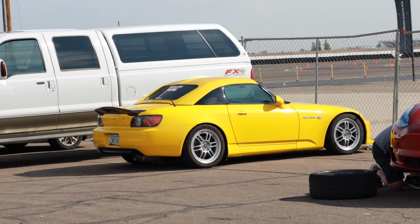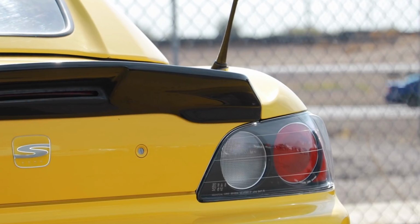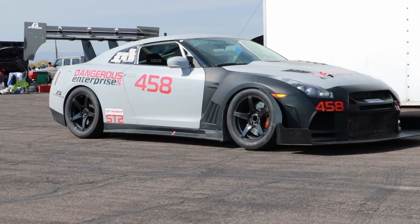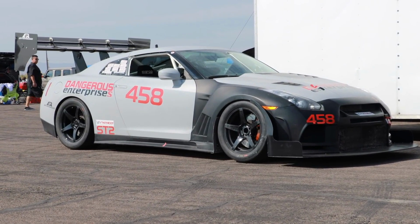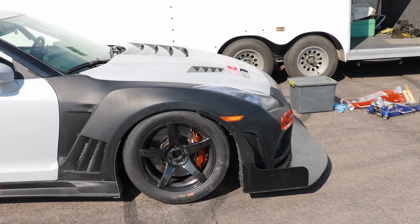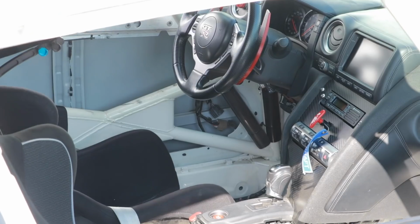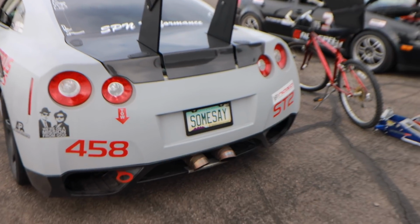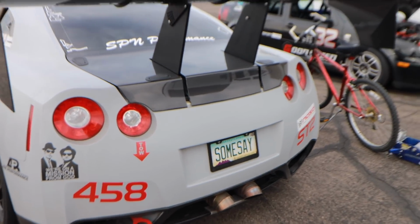Peep that hard top on that yellow S2K. That is clean. I can't get over this Godzilla. I mean, this thing is just straight up a track beast. There's nothing streetable left in this car. That front splitter is like a porch. It is absolutely huge. That is so funny.